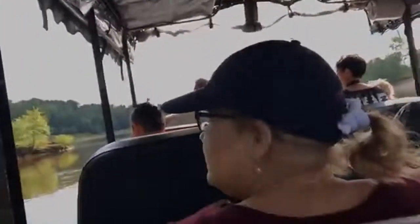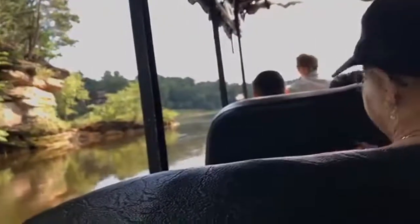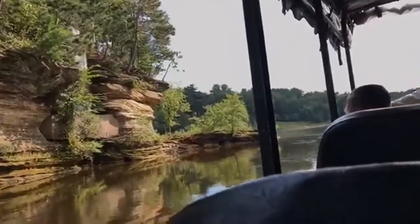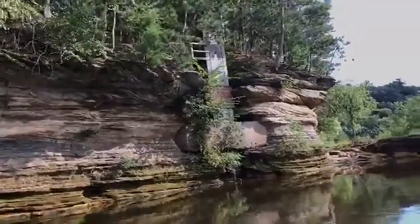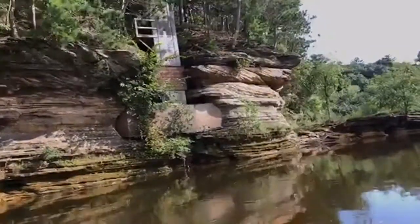Coming up next on our left-hand side is a big cement structure. This is our U.S. Geological Gauging Station. It reads how fast the river moves and how high the water level is. There's a brown sign coming up here. It marks the highest point the river's ever been recorded. It says up there that in 1938, the water level of this river was at the top of that sign. Pretty crazy. They got a lot of rain in 1938.